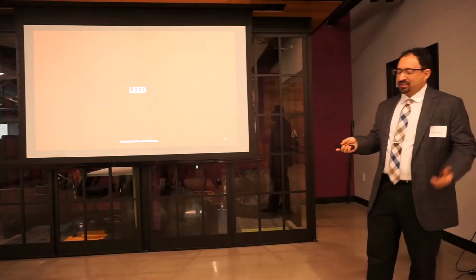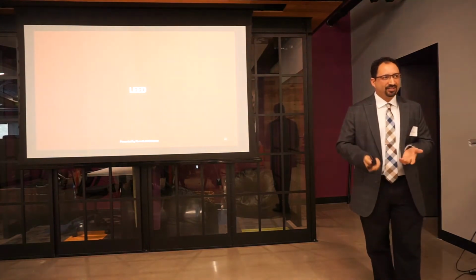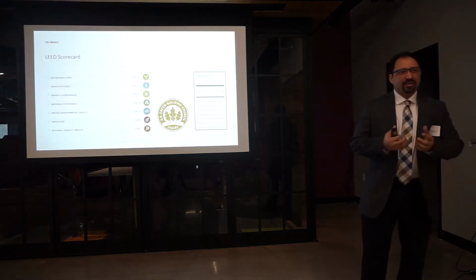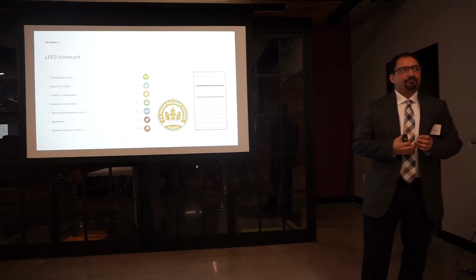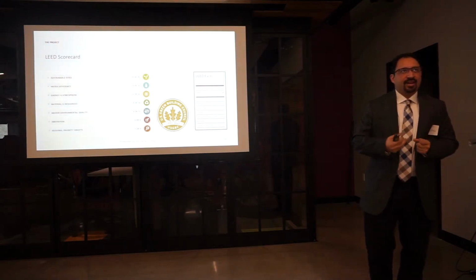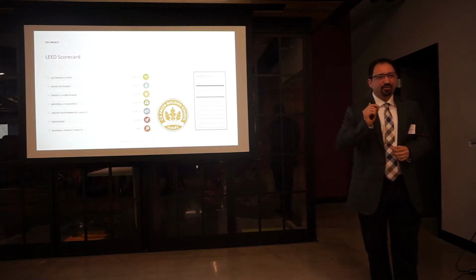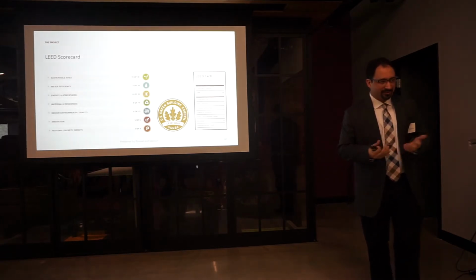And I thought this was a nice fact. We were originally planning on this project being a LEED Silver project. We actually ended up achieving a LEED Gold in the project. A lot of the coordination between the mechanical and structural, we were able to figure out the exact energy usage of the HVAC system, and we were shy a few points, and we worked out the exact energy usage, and we were able to get LEED Gold in the project.